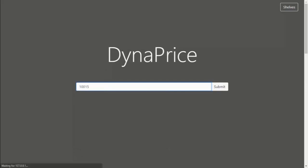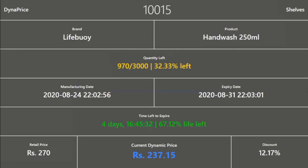So after entering the product ID, we will see that it is going to load the product detail page. Now in this product detail page, we have a number of information about the product, like the brand, the product details, a hand wash 250 ml. We have quantity, manufacturing and expiry date, time left to expire, retail price, current dynamic price, and the discount. Now this current dynamic price is generated through our AI algorithm.